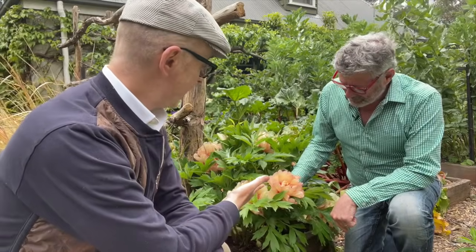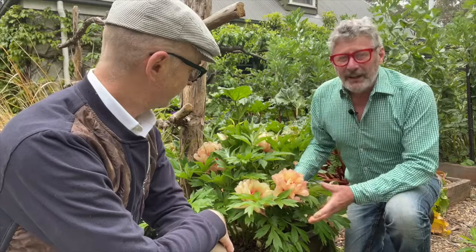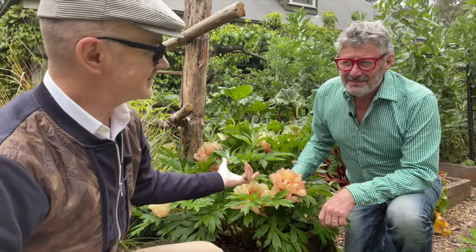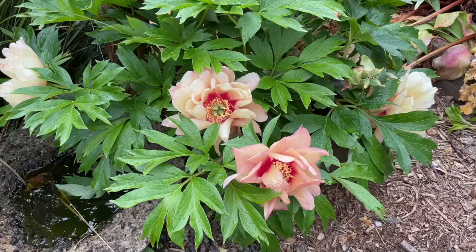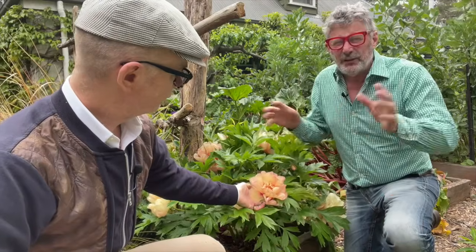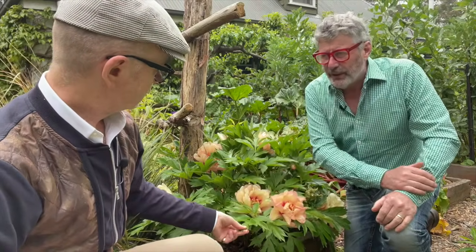All right, let's have a look at your Itoh. Yes, I've got one in flower just down here. Aha! And here we have your Itoh. It's beautiful. They are stunningly beautiful plants. And the first thing that strikes me is obviously the flowers look basically the same as a herbaceous slash tree peony. Yes, there's not that much difference in the flowers, other than the fact that unlike many of the tree peonies and some of the herbaceous peonies, the Itohs tend to have quite strong stems and their flowers sit up nicely, so there's very rarely any need to do any remedial staking with these plants.